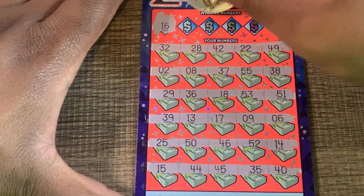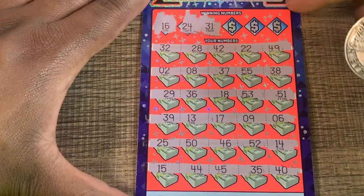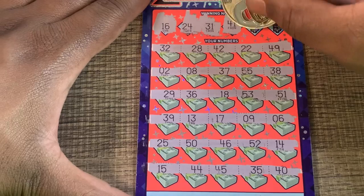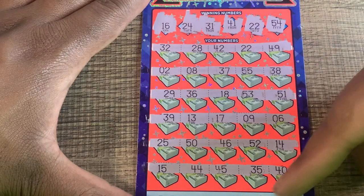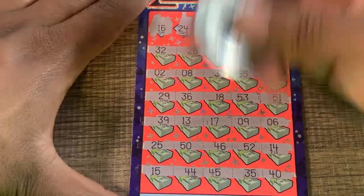16, we got 14, 17, 15, nope. 24, nope. 31, 41, nope. 22, hey, we got back-to-back wins, 22. 54, and nope, so just 22, what we got? Small zeros for a $30 win, back-to-back, we'll take that.